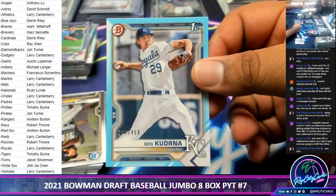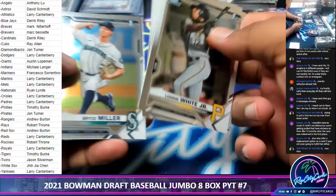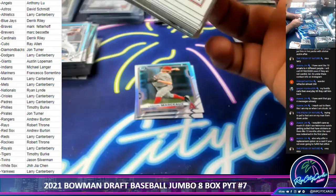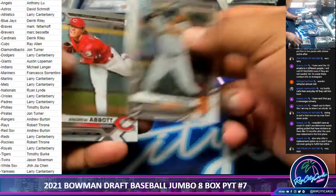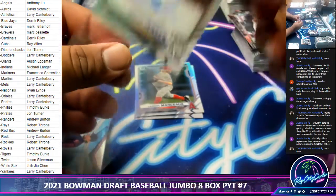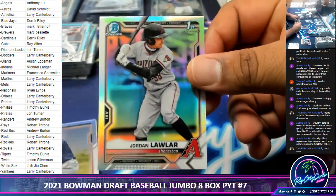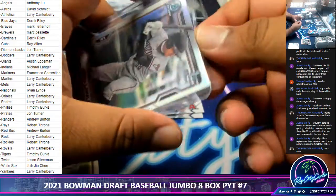We got the Ben Man here for the Royals. It's $4.99. Not even going to attempt to pronounce that last name. Carter Jensen of the Royals, autographed. Nice, a Jordan Lawler refractor for the D-backs. That's one of the top guys, according to most folks.